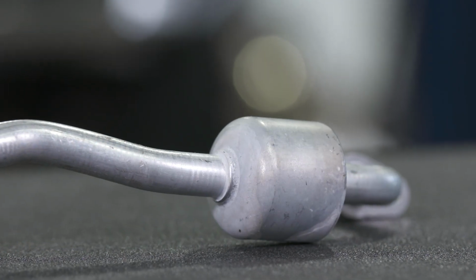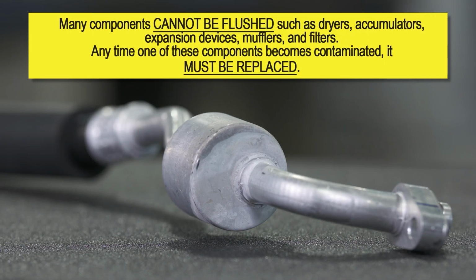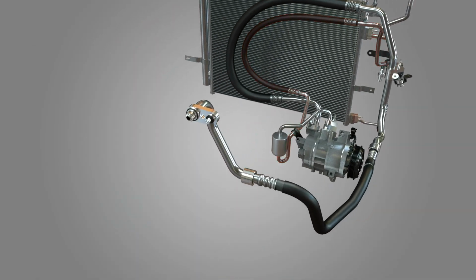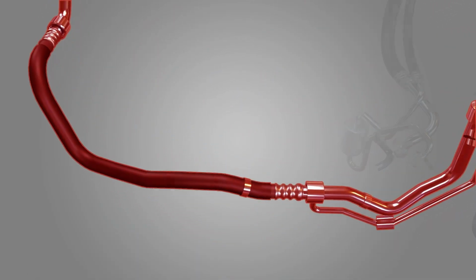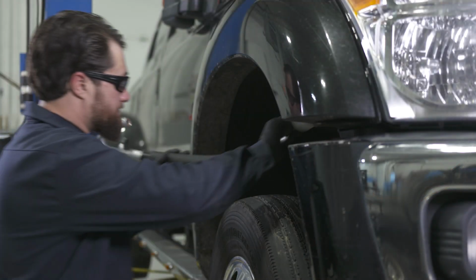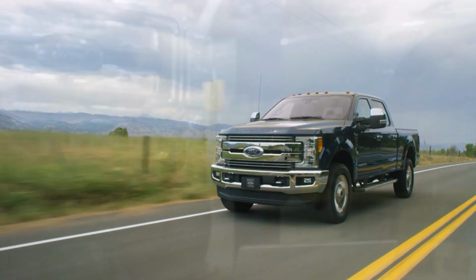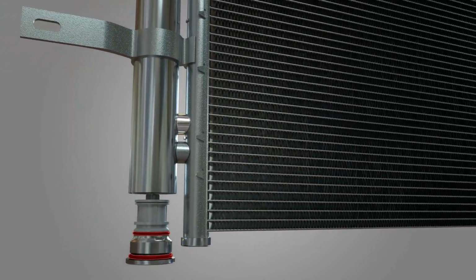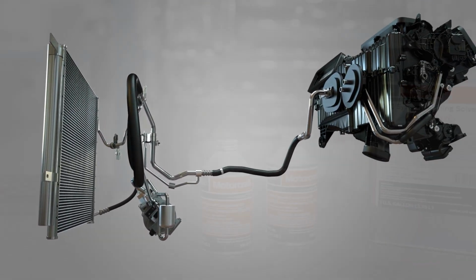The mufflers on these AC lines help reduce noise coming from the system. Again, these cannot be flushed. When you need to replace AC lines due to flushing, Motorcraft lines are engineered per Ford OEM specification, and their vehicle-specific design allows for easy installation. Only Ford has the precise tolerances for our vehicles, and only Motorcraft part designs have access to them so we can incorporate that critical information into our component designs.